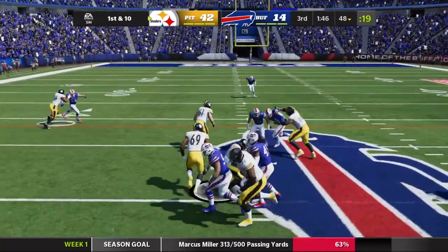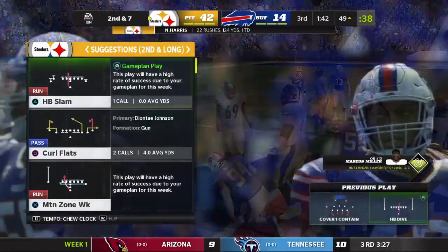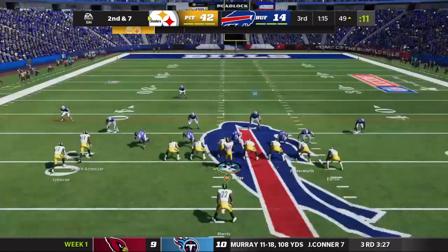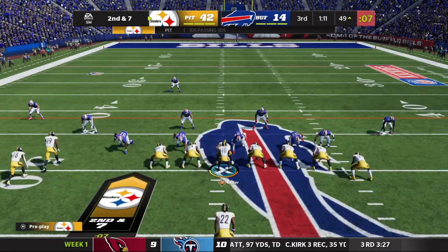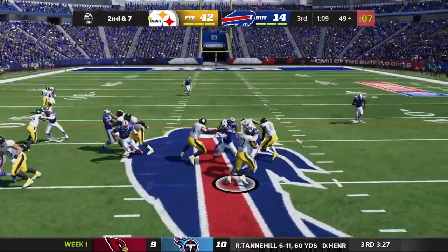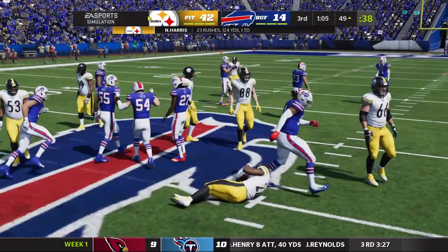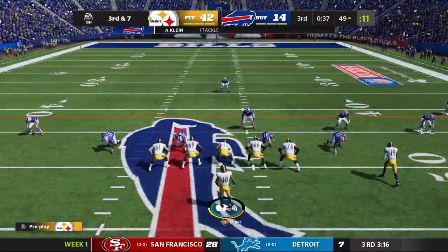They turn to Harris to begin the drive. And he'll take it across midfield and into Buffalo territory. A gain of three, second down. They run again with Harris. And for one of the few times here today, this run's not going to go anywhere. No gain on the play, and it's going to bring up a third down.